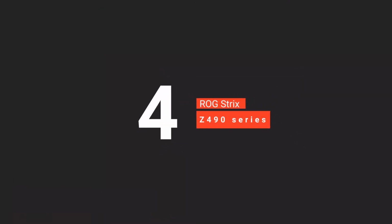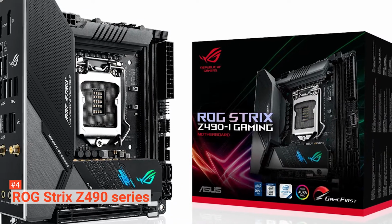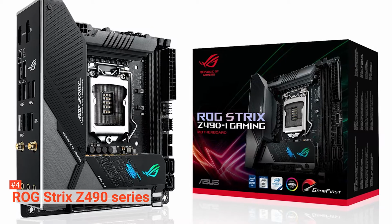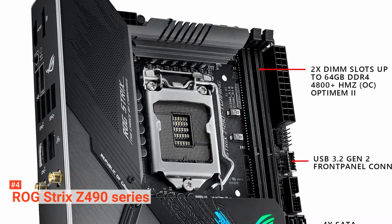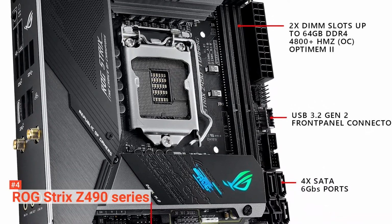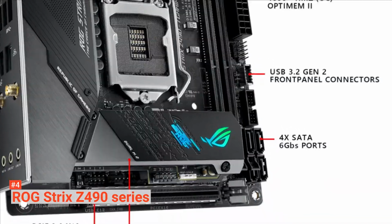Up next in 4th place is the ROG Strix Z490 series. The ROG Strix Z490 series is the perfect platform for any mini ITX build. With Wi-Fi 6, boosted power delivery, active cooling design, plus the new triple-decker heatsink, ROG Strix Z490 series is an excellent backbone for the latest Intel Core processors. Featuring an Intel LGA 1200 socket to provide you with the utmost performance of a 10th Gen Intel Core processor.